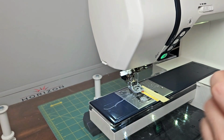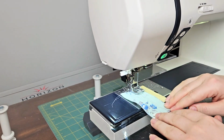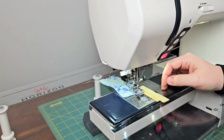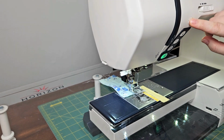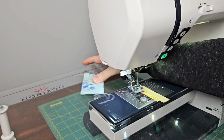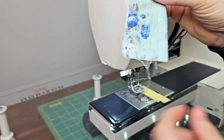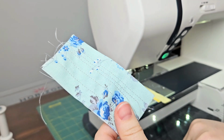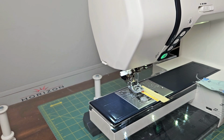But there is another way. You're going to use less thread, and it's also just sort of fun, I think. So you sew a seam, and then before you pick up your presser foot, you can push this button here with the scissors, and it cuts all your threads. The threads are much shorter, and it's just a nicer finish here too. And again, it's not that big of a deal, but it's just sort of a nice quality of life thing. It keeps things just a little bit neater, and you use just a little bit less thread.